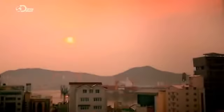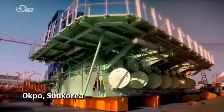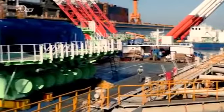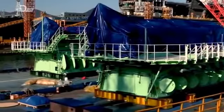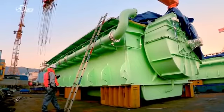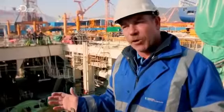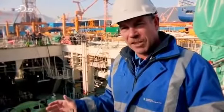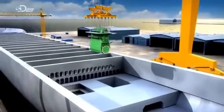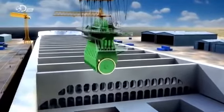Today, back in Korea, the Triple E's engines are finally ready to be lowered into their bays. But for Stephen and his team, installing a machine the size of a two-storey house is a Herculean task. The main engines have been completely built up at the factory and they've been tested there. Then for transportation and for fitting into the vessel, they've been disassembled. Weighing in at around 1,300 tons apiece, the engines are too heavy to lower into the hull in one go.